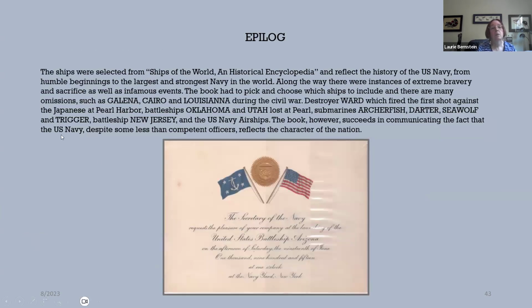That is both parts of this presentation. The ships included were from the book Ships of the World, a historical encyclopedia, and reflect the history of the U.S. Navy from humble beginnings to the largest, strongest Navy in the world. Along the way, there were instances of extreme bravery and sacrifice, as well as infamous events.